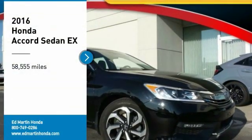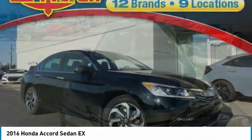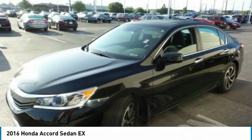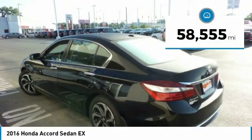Take a ride in the 2016 Accord. Ingeniously simple, yet overflowing with luxury and technological creativity. All that and more in the Accord. This vehicle has less than 60,000 miles.